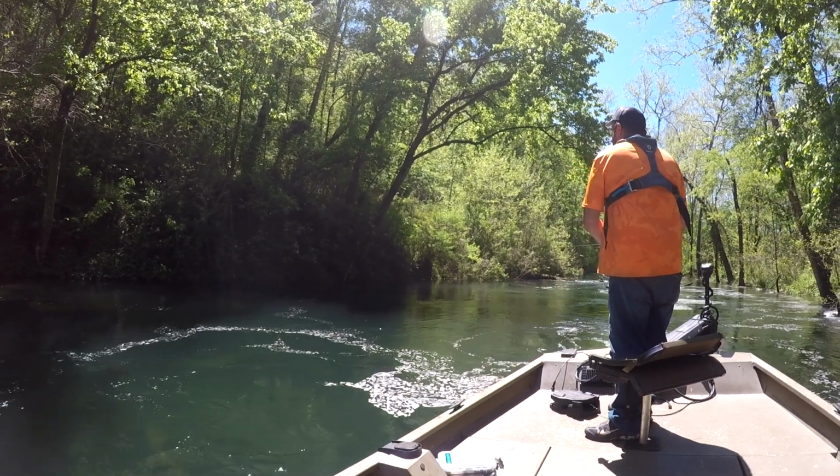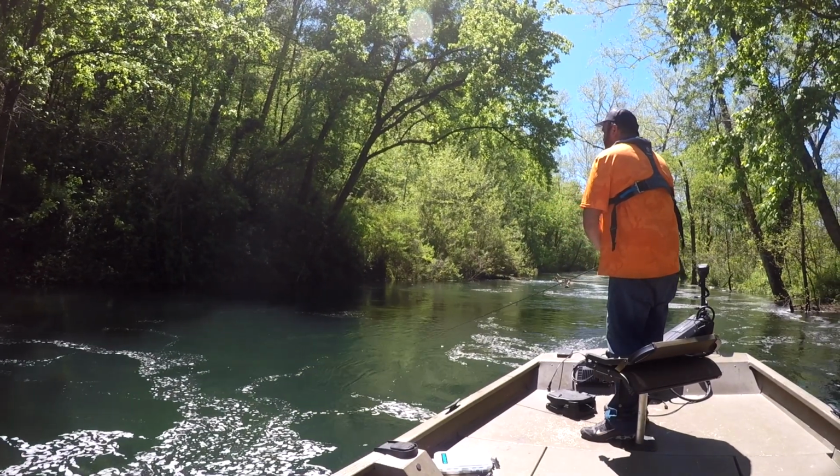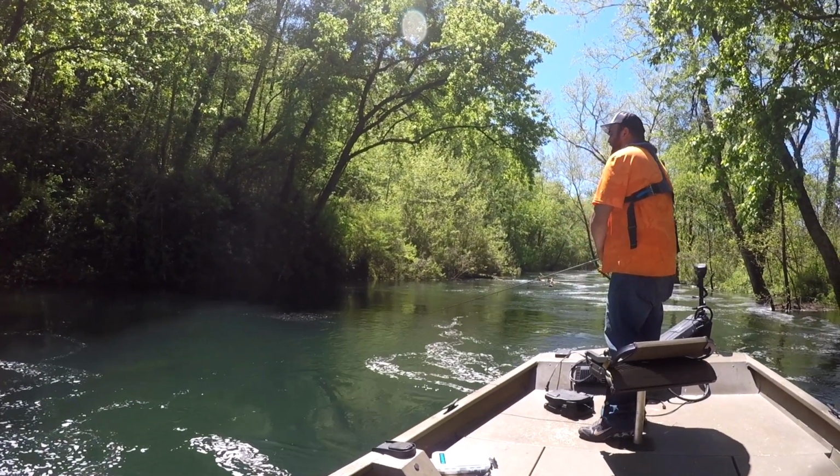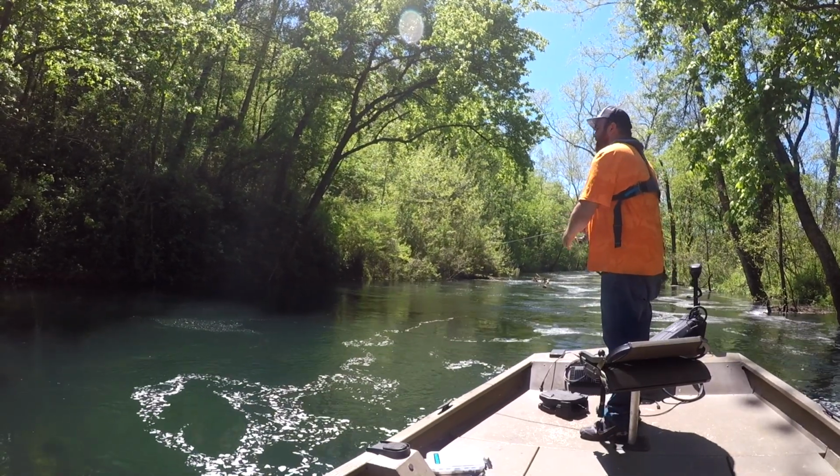Levi came back in here yesterday morning and said he did real well. He might have sore lipped all my fish in here. Oh, and I found my first log jam.